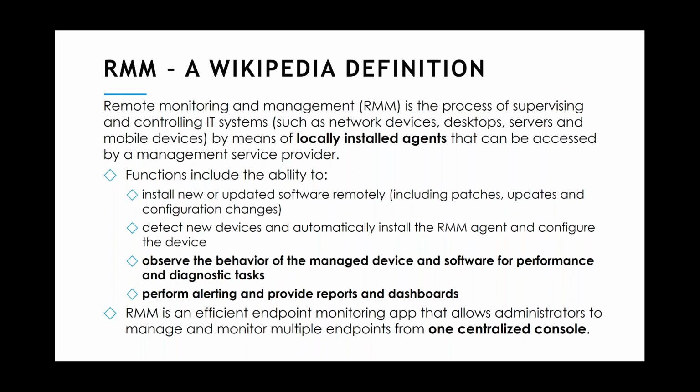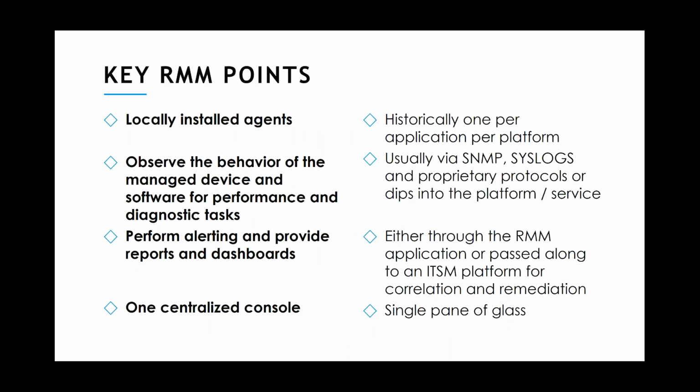Obviously, no solution would be complete without some pretty dashboards and reports. And finally, this panacea that everybody wants to get to, which I've pointed out in that last bullet, is one centralized console. Okay, so we'll jump in a little deeper here.